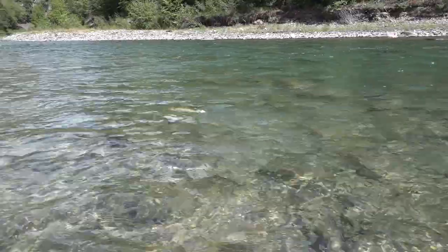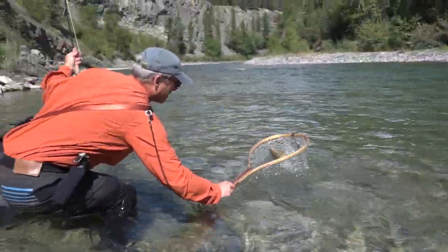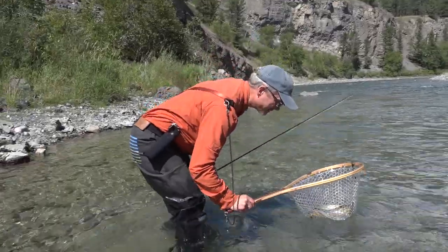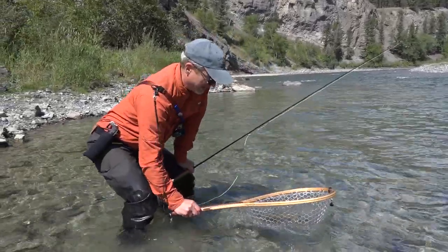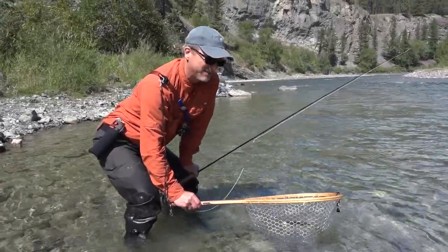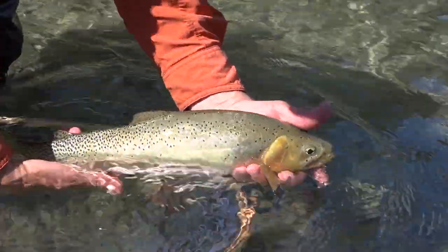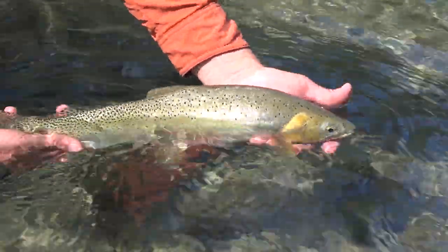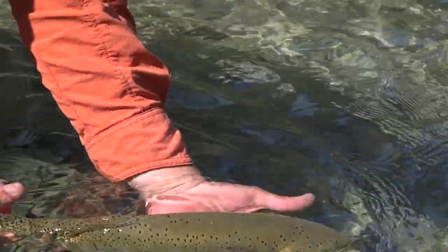Oh my, slab. Oh yes. Oh boy. Man, could see it as soon as he came out of the water. It was just fat bodied. Goodness. Unbelievable. What a fish. Look at that. I don't know, 17, 18 inches, 3 pounds maybe.